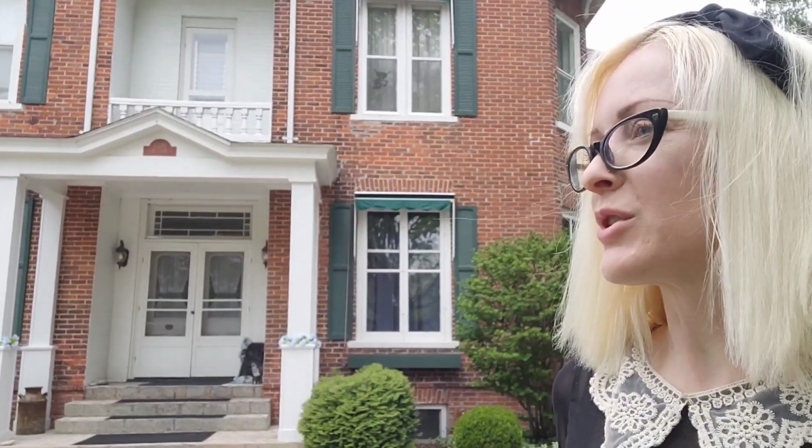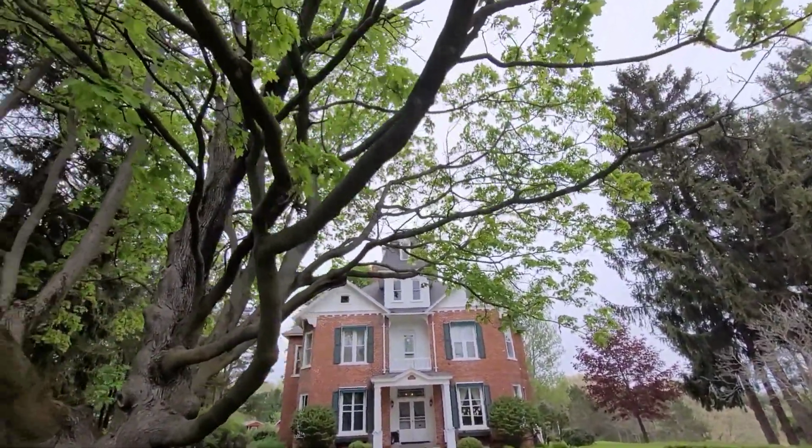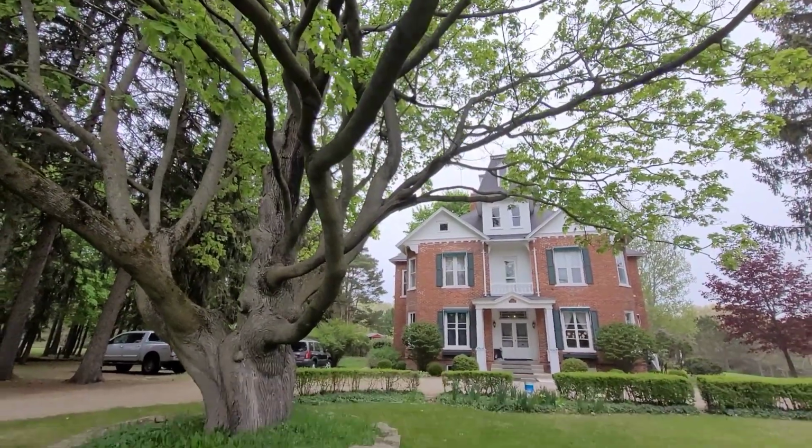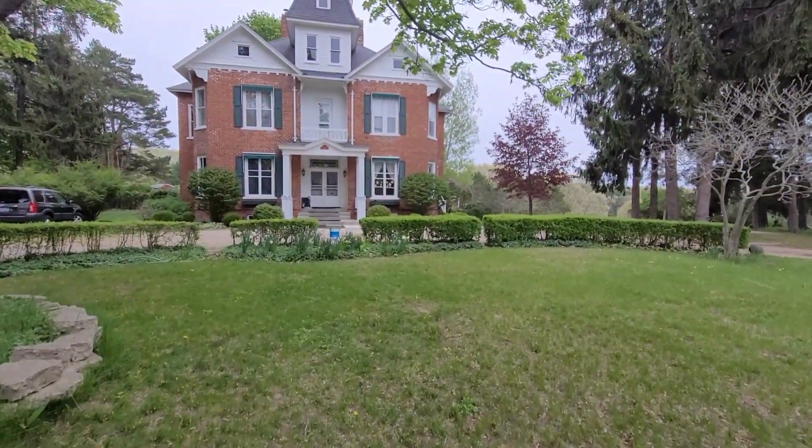If you're like me and you love old houses, you want to see what's inside, you want to see the details. They used to put so much effort and detail into these homes. So I'll give you guys a walkthrough and we'll check it out. So we'll start here in the front yard. We've got this beautiful giant maple tree. I'm not sure when it was planted, but it's been here for a while.